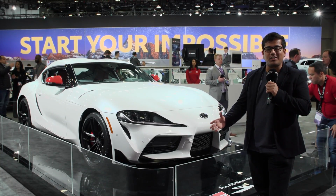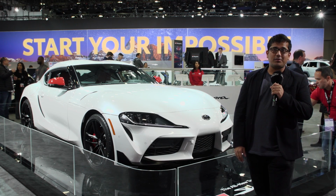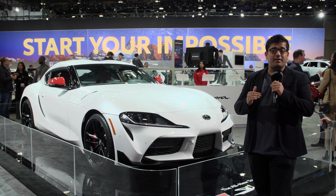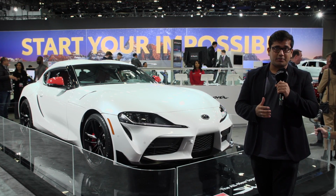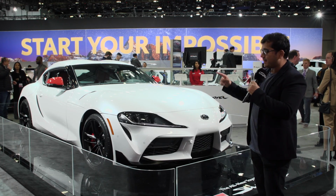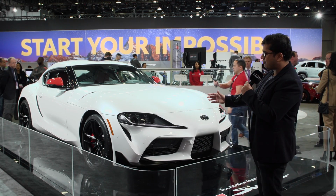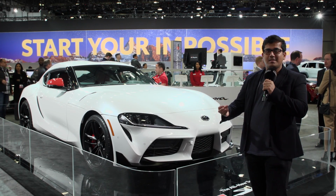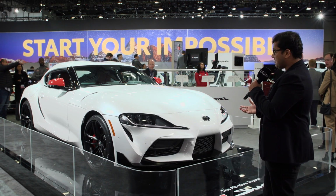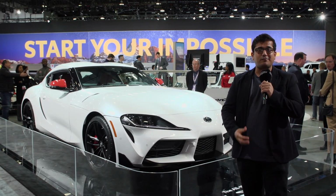The Supra will be launched here in the US in the summer, and the launch edition starts at around $55,000. Once that edition is over, then the standard 2 variants, in that the base variant will start at around $50,000. And for that, you get 0 to 60 miles per hour in 4.1 seconds, 335 horsepower twin-scroll inline-6 petrol engine, rear-wheel drive, 50-50 weight distribution, and the promise of proper Supra pedigree and fun. Still remains to be seen how much it lives up to that. Hopefully I get my hands on this soon, and we can give you guys a full report on that.